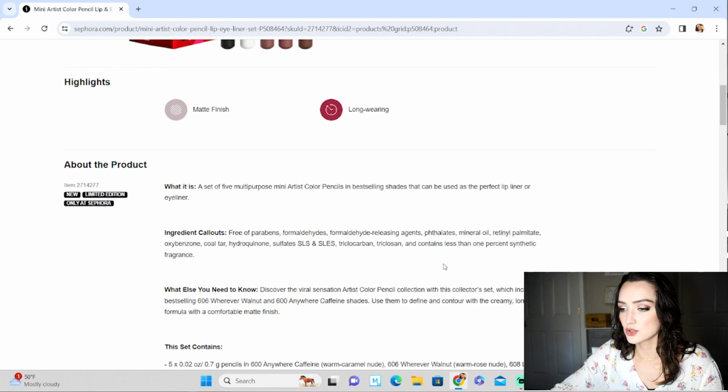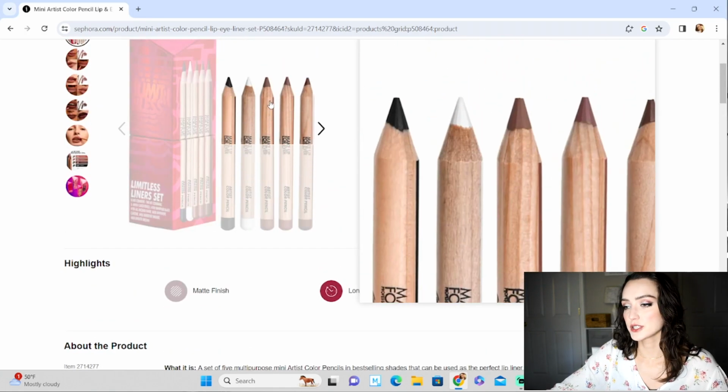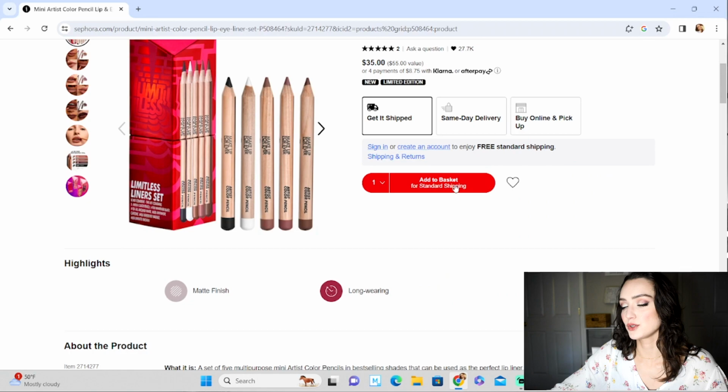You get Wherever Walnut, which is a warm rose nude, and Anywhere Caffeine, warm caramel nude. Those two I know are really popular. You also get a rich chocolate brown, a limitless brown, a black, and a white, which are just like classic colors. You really can't go wrong.